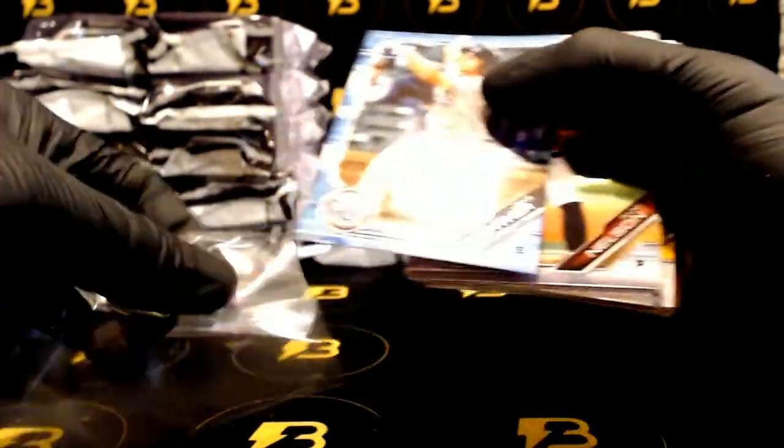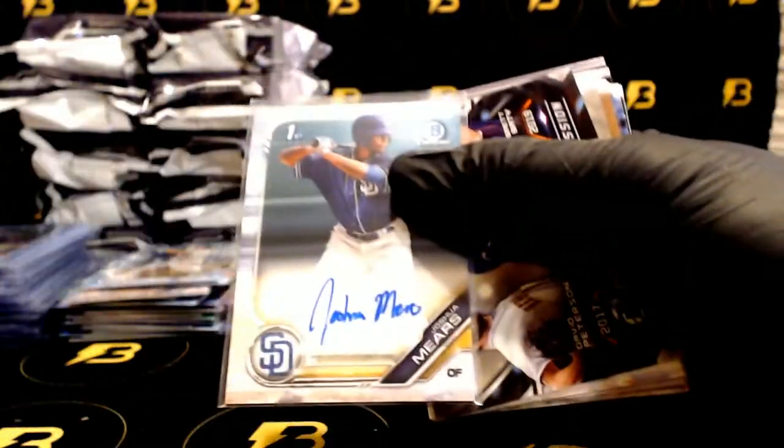You got Gunther going out to the Rays, the $4.99. You got Mears going out to the Padres, first Bowman autograph. Very nice.